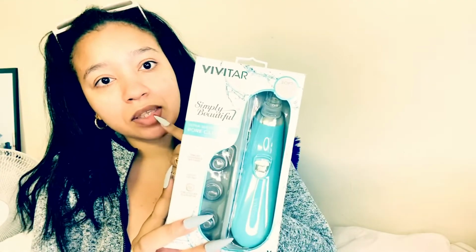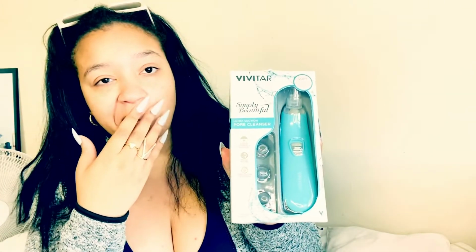Ever since we live in the shelter, we've been loving facials, we've been loving masks, anything that has to do with taking care of ourselves. It's been really good. So I wanted to buy me one before I bought him one. It was also $9.99. I can't wait to use it to see if it really works.